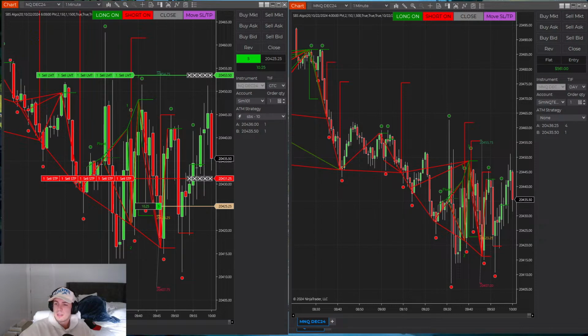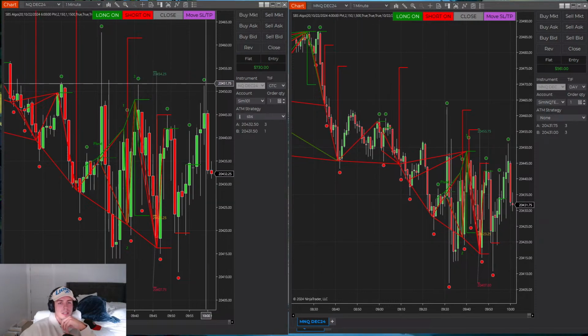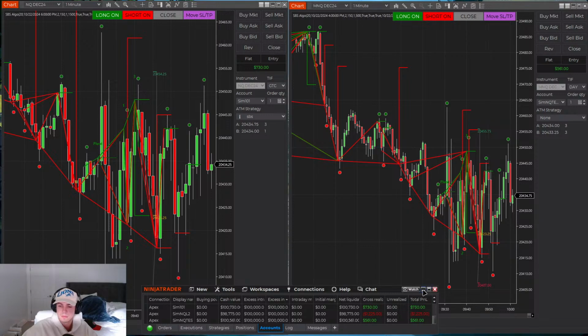Unemployment claims isn't huge, but I don't like unemployment claims today. We get trailed out. You can see how close to the TP we were there. Filled, about 2-3 points away, but trailed out for profit. We might end up bouncing back up. Again, it depends on your trail. So there you go.